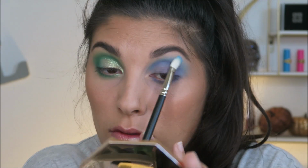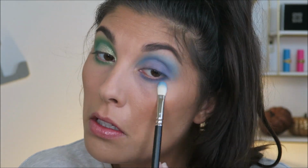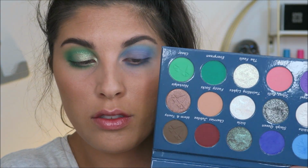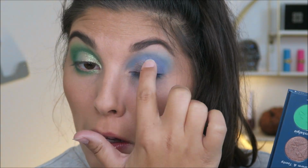After I have that shade laid down, I go back in with the shade Frostbite just to buff out the edges and rebuild that shade up, because since it is so pastel, I did lose a little bit in all the blending. And then once I have that done, I take the shade Icicle and just pop that all over the lid. It is a gorgeous duochrome shadow.